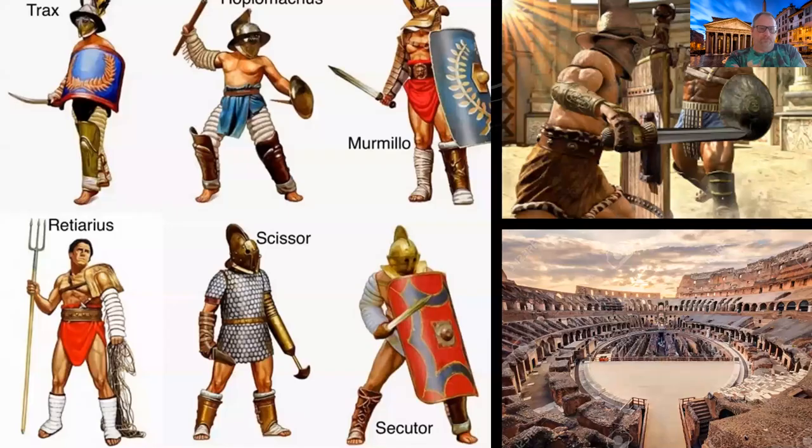There are different styles of gladiator, and you would train as a different style if you were a gladiator. Many of the gladiators were slaves, but willing men could actually become gladiators. And gladiators became so powerful that at one point in Roman history, they had to make a rule that senators couldn't also be gladiators, because they were worried about a super senator becoming a super gladiator and having so much power that they would be able to overthrow the emperor. And so they made rules about who could be gladiators.